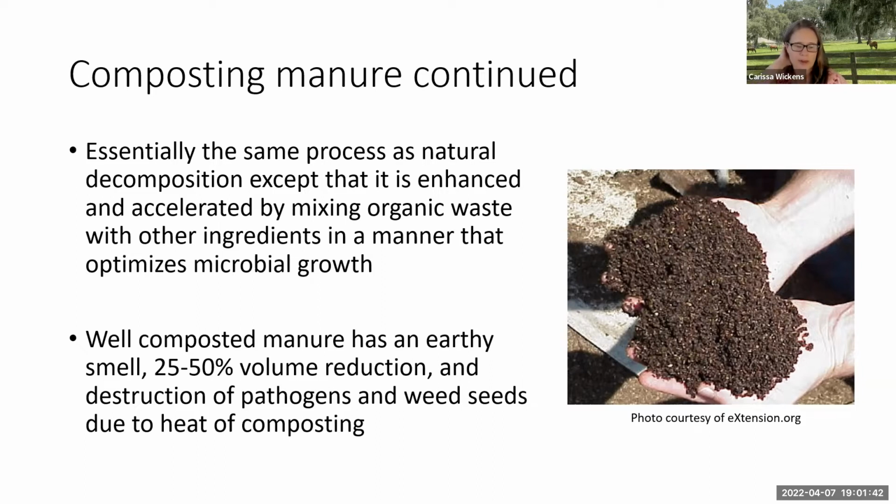But the other benefit is when we heat piles, and we'll talk about some of the ingredients and some of the how-tos of composting in just a minute. When we do this properly, we heat these piles to a temperature where we can destroy pathogens, weed seeds, and parasites. So if we are going to spread that or land apply it or further dispose of it, we've really helped reduce those pathogens and other undesirable things that might be in the manure or the stall waste.